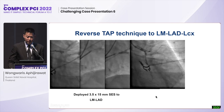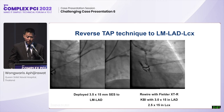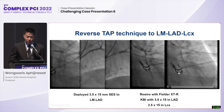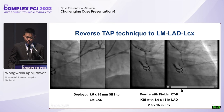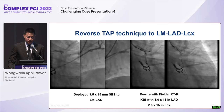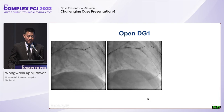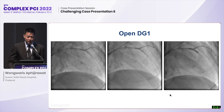Okay, and we rewired with the Filter XGR and performed the kissing balloon with the 3.0 in the LAD and 2.5 in the circumflex. And this is the result after the kissing balloon of the LAD and the circumflex. It showed good flow after this. And we rewired and opened the DG1 because there was significant ST elevation in the lateral leads. And we performed the kissing balloon of the LAD stent and the DG1.